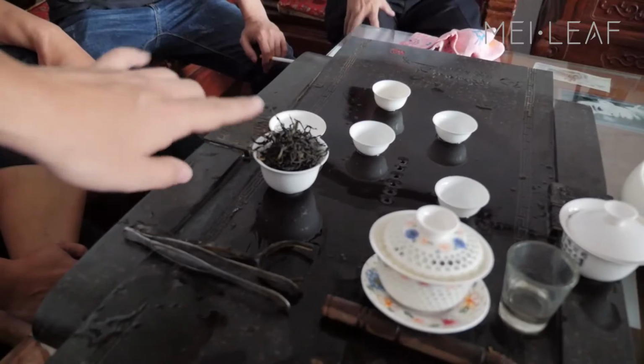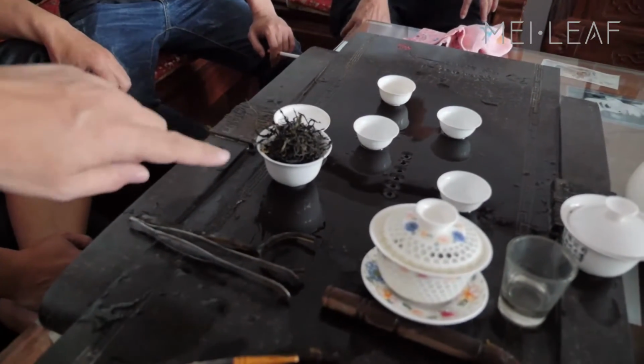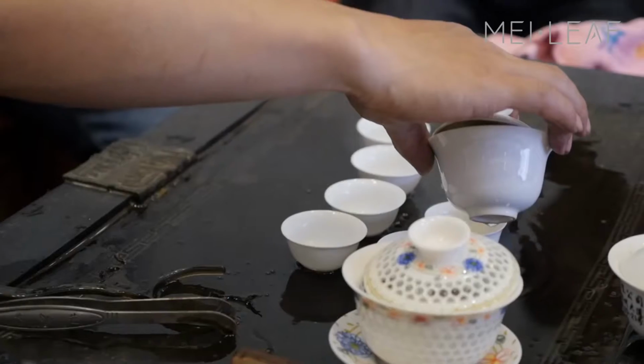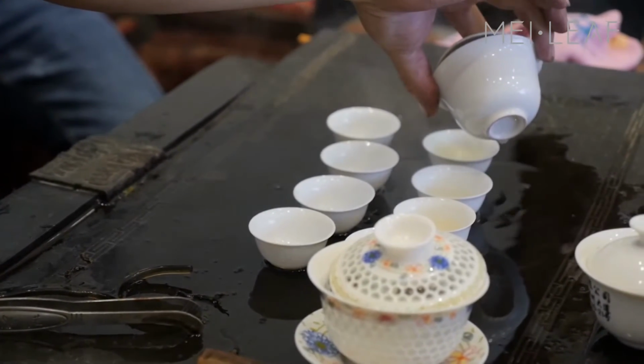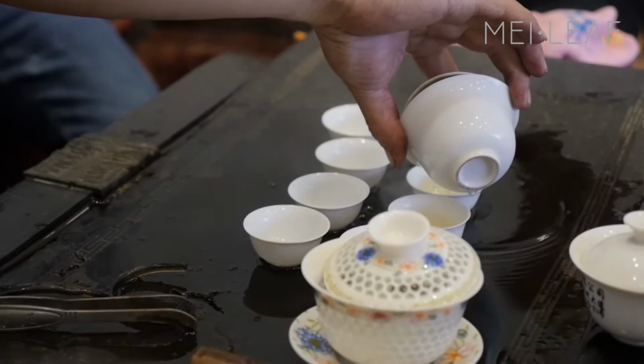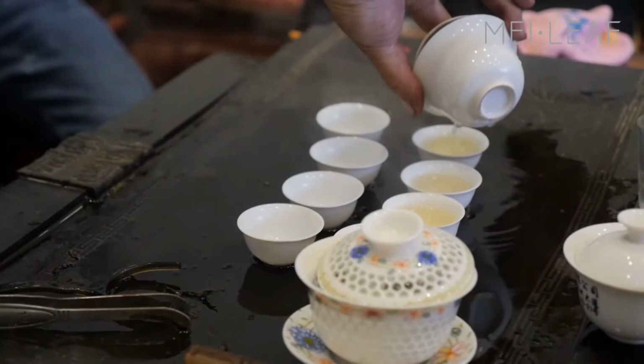Normally we say, you know, half full, maybe kind of 2/3 full. This is bulging with tea leaves. So one of the things of Chaozhou style brewing is that they use a gaiwan and they don't tend to use a gongdaobei. They don't pour into a fairness cup. The skill of the brewer is to be able to pour evenly from the gaiwan to the cups to provide an even brew for everybody to try.